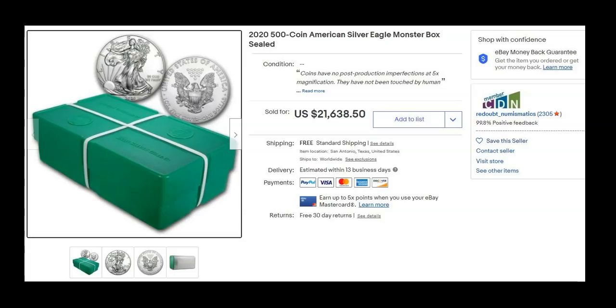So there you go. That's how they're normally packaged right from the mint. And this one here sold for $21,638.50, which goes to show you the power of the PMs is very strong out there. And there's some huge premiums being held on these coins on the secondary market. I would certainly keep an eye out for these. It's not done with its upward price trends. We'll see the price of these things go up a little bit more before they begin to plateau or retrace there on the end.